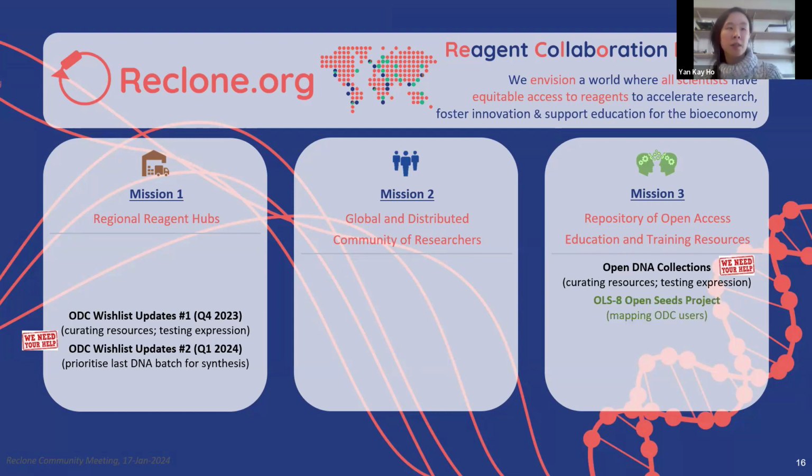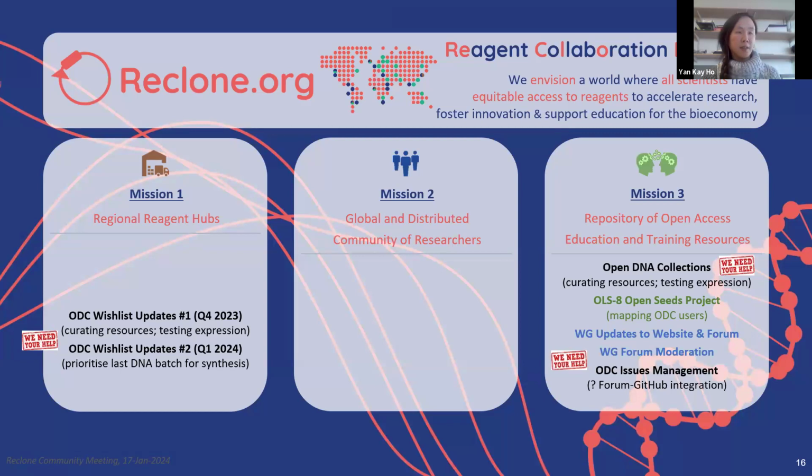Cibele covered our OLS Open Seeds project about the mapping exercise. So anyone interested in helping with that is welcome. Same with raising issues about the different collections, and working on updating the website, the forum, and forum moderation.